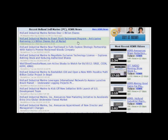So let's just roll over to the IHA real quick and check out the press that they put out over the last half month here. Back on August 1st, 2012, they had mentioned it before this, but Holland Industrial Marine to enact a stock retirement program anticipates removing 3.5 billion shares out of the market. All right, that's from the outstanding share count. Let's just read the press they put out yesterday, post-market, 11 hours ago. And they've actually retired 1 billion of their 3.5 billion share target.